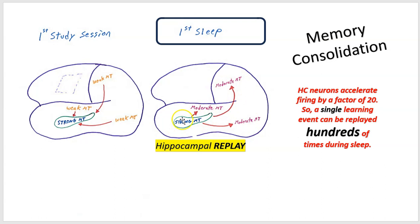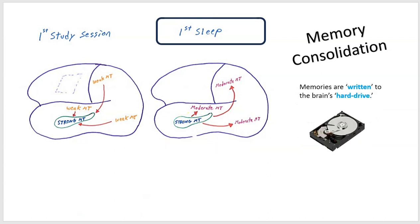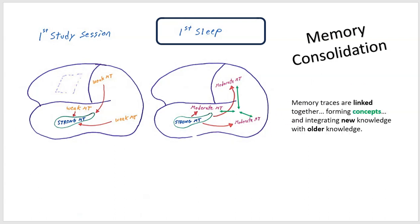Because the hippocampal memory trace is linked to those cortical memory traces, and these hippocampal memory traces get reactivated during sleep. Using our analogy of a hard drive, then, we are sort of writing the data to the hard drive. If the cortex is the hard drive, we're strengthening the cortical memory traces in the cortex, and that would be like writing data to the hard drive.